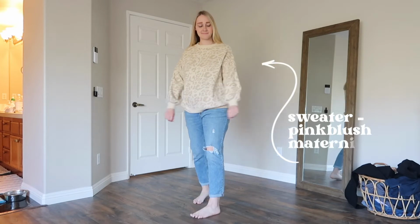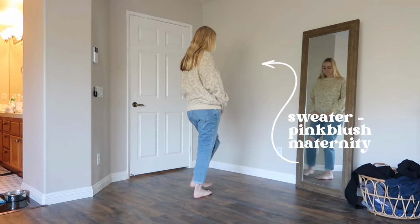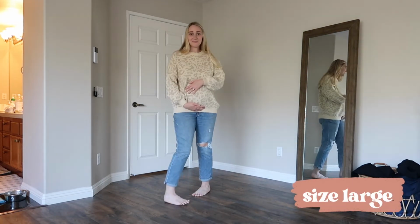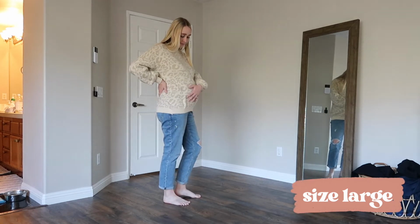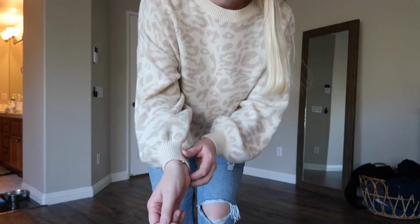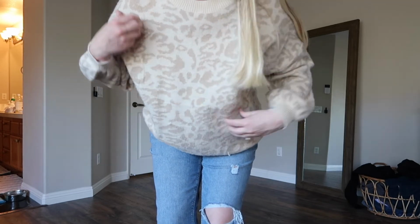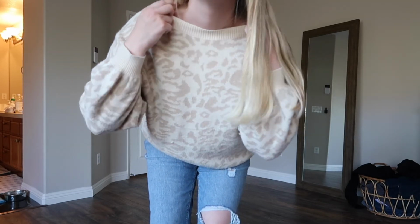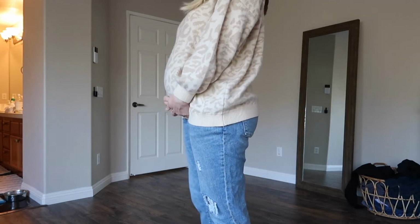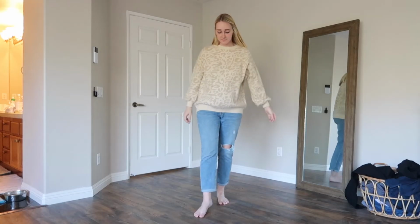Now moving on to some options you can wear for a night out if you're going out to dinner or just doing something a little bit more fancy. These are the same jeans that I just had on, and I paired them with this pink blush sweatshirt that I actually got last year when I was pregnant with Kenai. So this will be for your colder date nights where you need a little bit more to cover up and it's not super hot. It has a super cute cheetah or leopard, I'm not sure which one it is, print, but it's got the bubble sleeves, kind of a bubble balloon shape. And I wore this way into my 9 months and it fit perfectly.